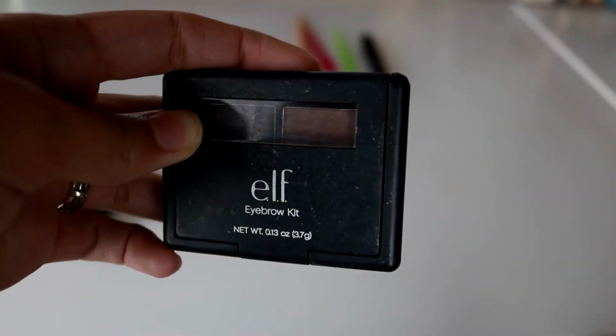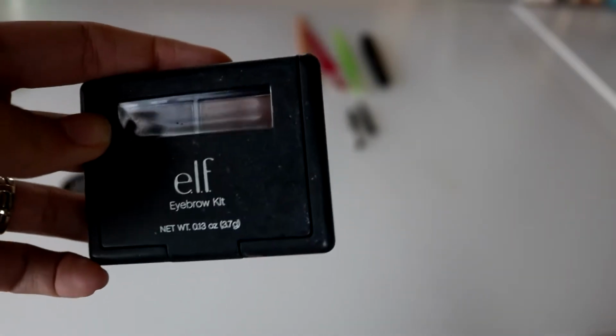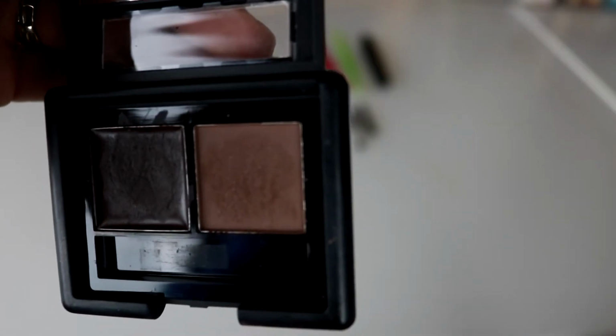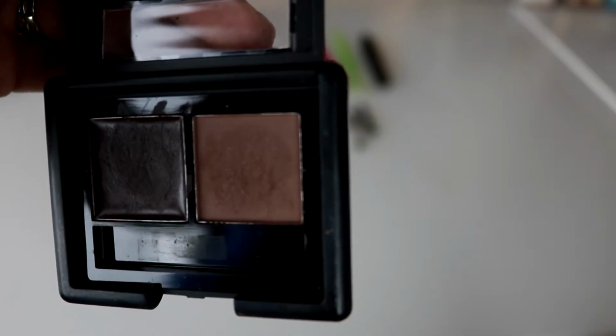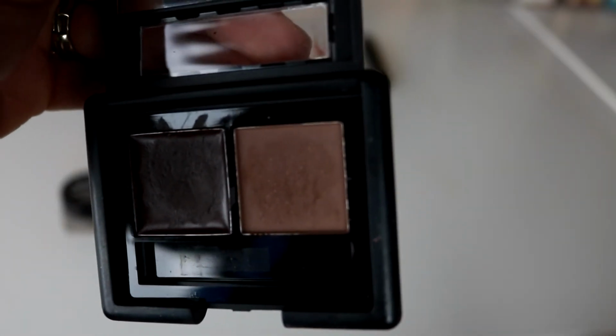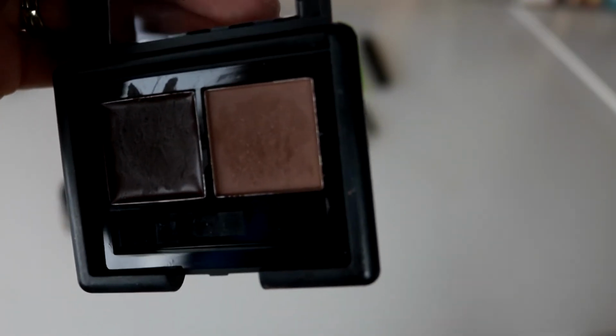And here is my e.l.f. eyebrow kit. This is one of the first e.l.f. products that I purchased. And so this is in the shade Dark. And I was thinking of doing a one brand tutorial using e.l.f., and this is the only brow product I have from e.l.f. So I think I'm going to keep this in.